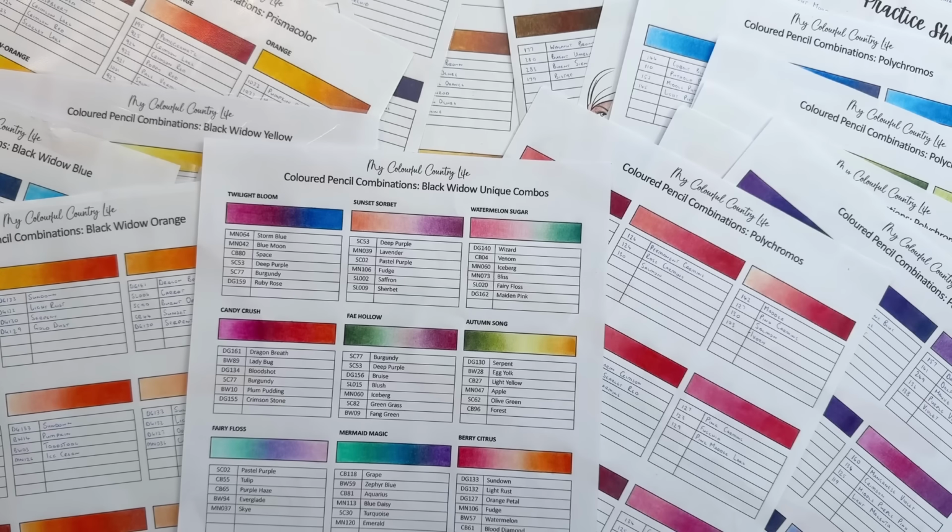Now, my brother is a software developer, so that conversation quickly turned into a creative idea, a dedicated digital hub for colorists and artists, a place where you can easily access pencil conversions, color combinations, and also some fun extras all in one place, beautifully organized and also fully searchable.